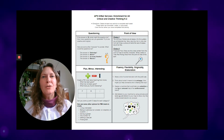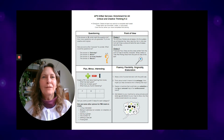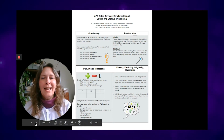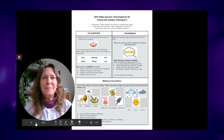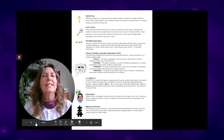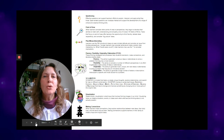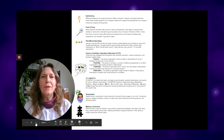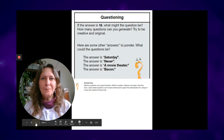In these choice menus, you will find 7 different critical and creative thinking strategies. Our hope is that you'll try lots of different ones and do lots of great thinking. The third page tells you some details about each one of the different strategies so your parents get a better understanding of what they're all about.